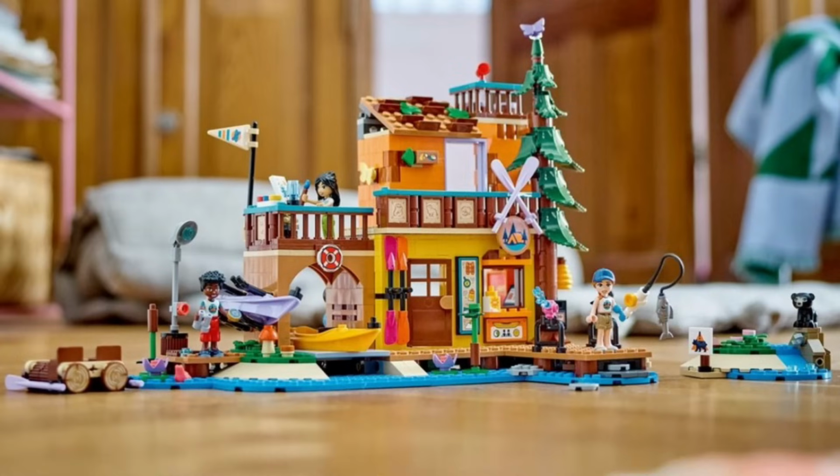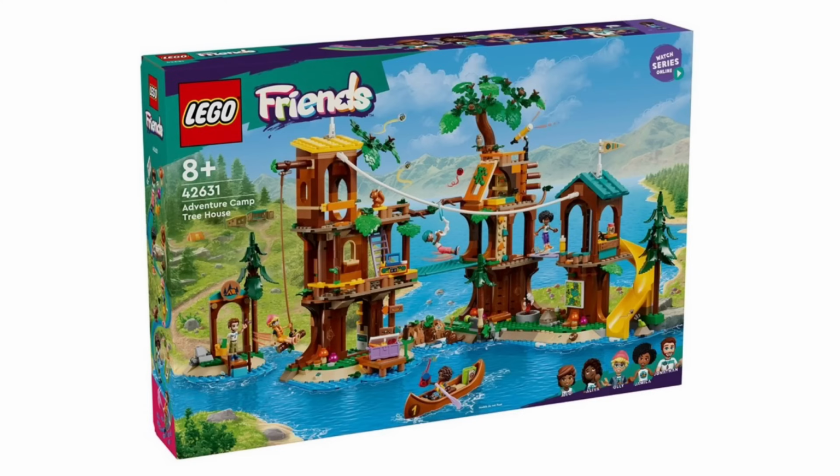But we do also have another LEGO Friends set as well that has been revealed, which we're going to go over now, and that is set 42631, the Adventure Camp Treehouse, recommended for ages 8 and over. And this one looks really, really good, honestly. This one's a lot better than the previous one. Whilst the previous one looked pretty good, this one's definitely a lot better in my opinion.